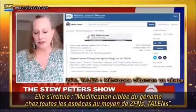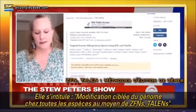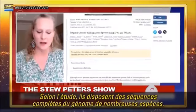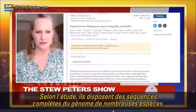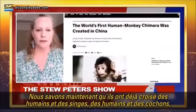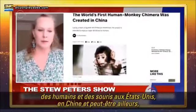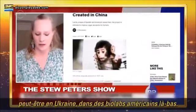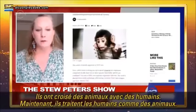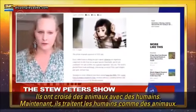It's entitled Targeted Genome Editing Across Species Using ZFNs and TALENs. So they have entire genome sequences, it says in the study, available for numerous species. Now, we know they've already been crossbreeding humans and monkeys, humans and pigs, humans and mice in the US, in China, maybe other places, possibly Ukraine, at the US biolabs there. I mean, this is nothing new. They have spliced animals and humans together. They're now treating humans like animals.